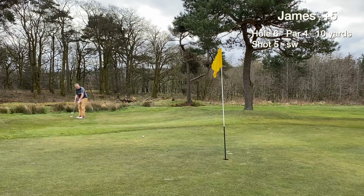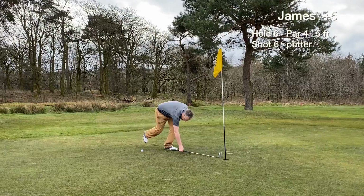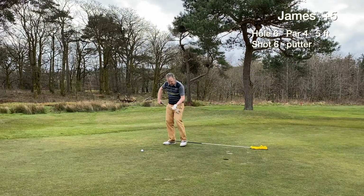The green side chip of 10 yards to the pin. A 5-footer. Stops 5 foot away. That's what we have for a double bogey.